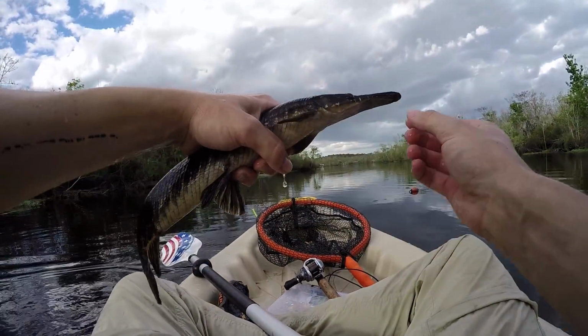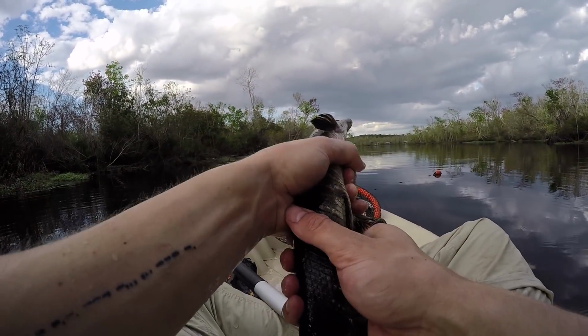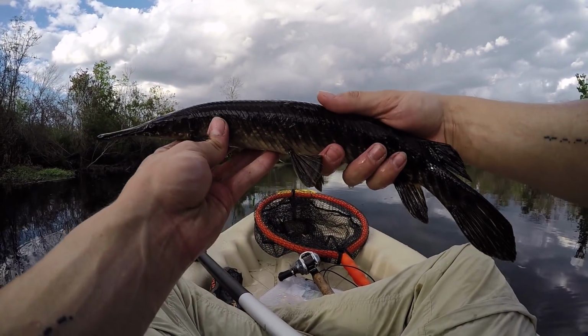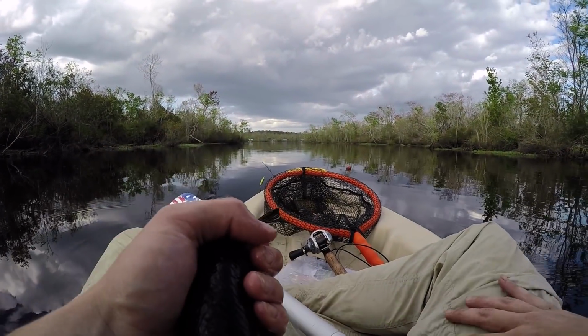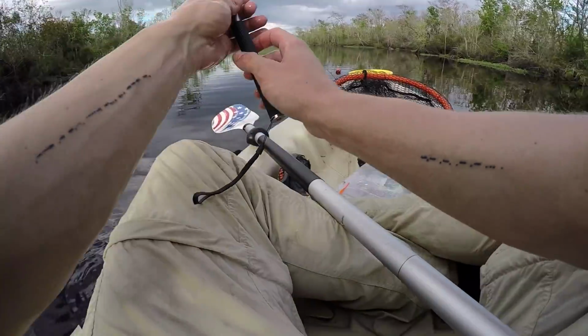All right, that's what we're looking at here. Look at the teeth on this guy. This is what we got. Prehistoric fish, it's crazy looking. Didn't get the hook set on camera, but I'm running out of battery, so I'm trying to preserve. Look at that, that's crazy. We're gonna get some underwater footage of this guy and let him go. There he goes.